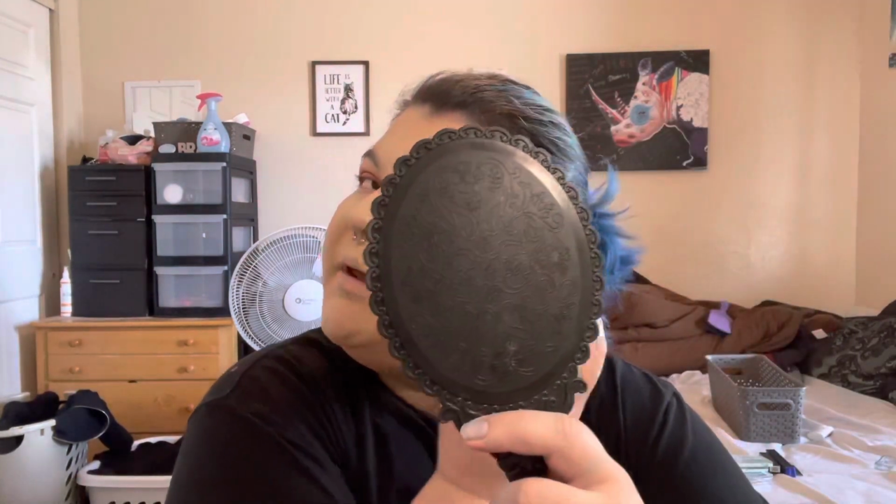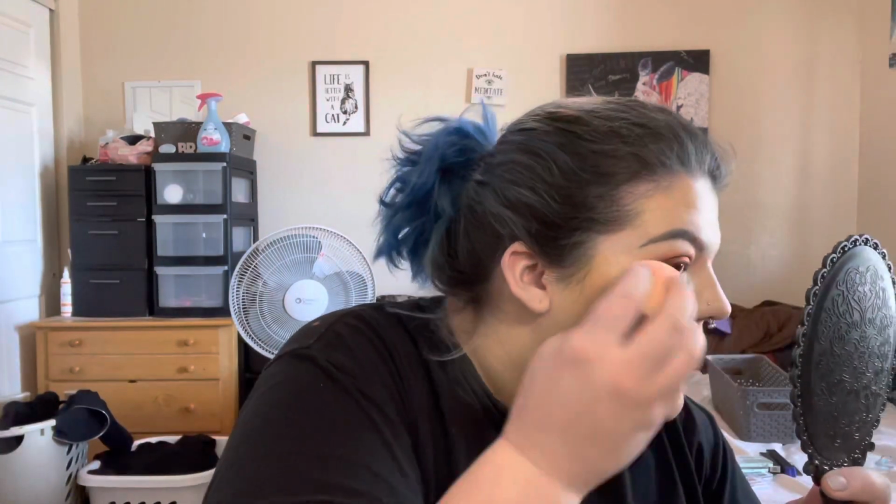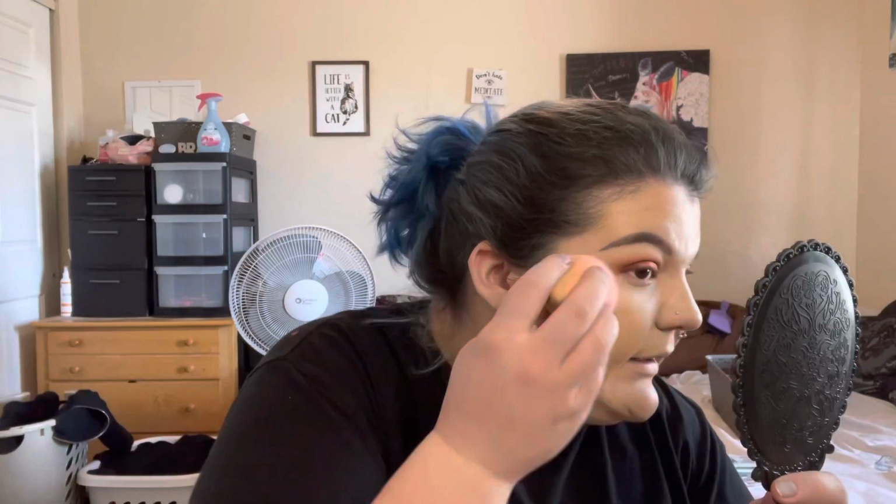And just to blend it out a little bit, I'm going to go in with my sponge. Don't get me wrong, with a brush, it does blend nicely, but it's hard for me to get certain spots. So I'm going to just... I feel really pretty right now.